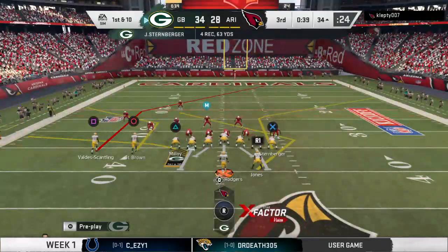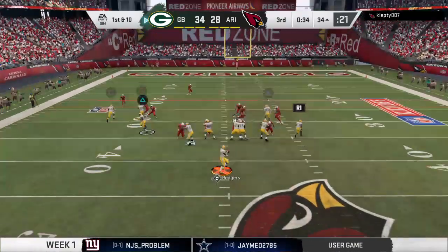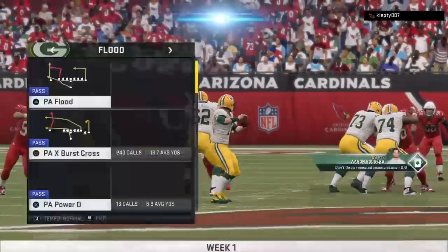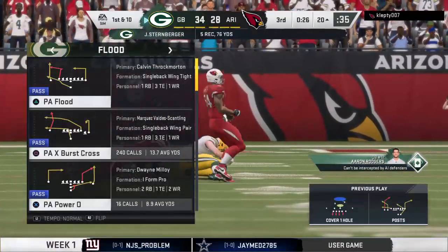Rodgers now 6 for 6 since coming back out of the locker room. It's 1st and 10. Again, they'll throw with Rodgers. Pass hauled in by the 6'4" tight end Sternberger. 13 yards, 1st down Packers. 5th catch of the game for him there.